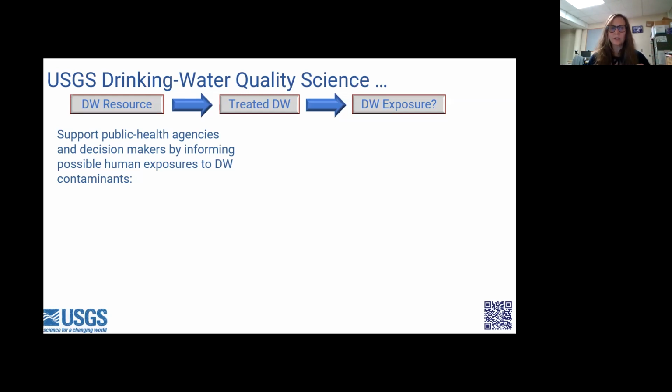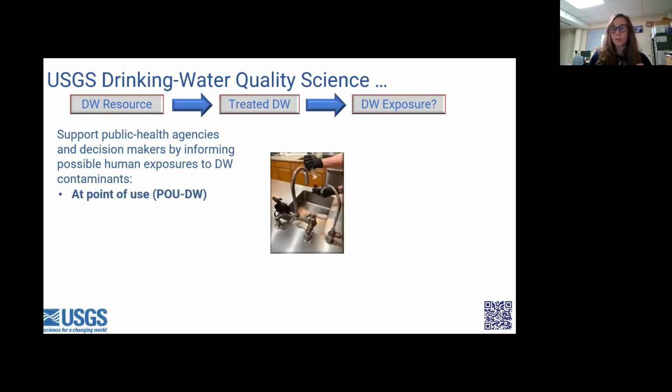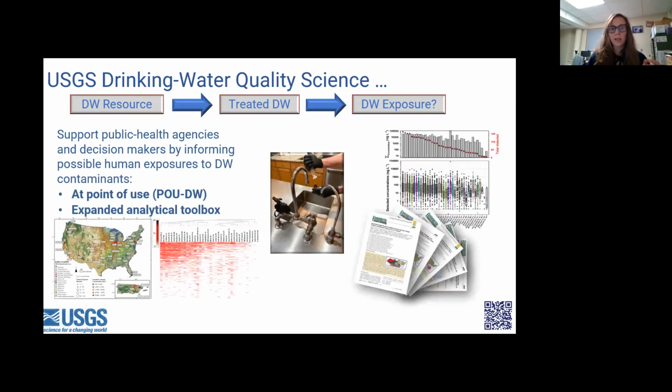And public health agencies and decision makers actually came to folks at the USGS and said, we need better data on human exposures to drinking water contaminants. And this is what we need. We need information at the point of use, so at that point of consumption. And we also need information on more than just regulated contaminants. So we want you to take that expanded analytical toolbox that you did in the surface water pilot, and let's transfer that to drinking water and see what the mixtures of contaminants look like across the country.